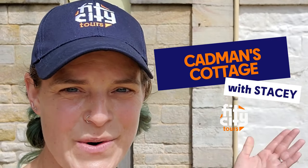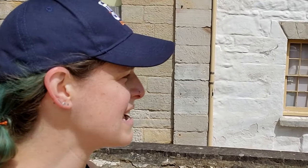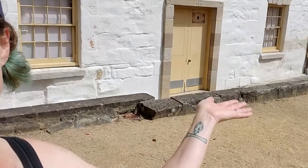Hey, we're here at the historic Cadman's Cottage in the Rocks. It's one of the oldest residences and buildings remaining in Sydney. And you can come here and read the signs about who John Cadman was, who the architect was, and the history behind it. But I want to show you something that's not on the signs.